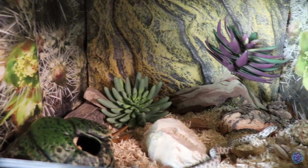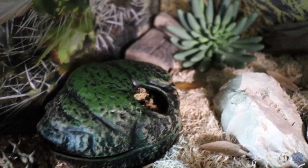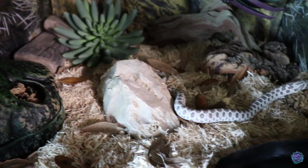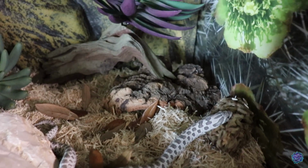And then here is Grendel's enclosure all complete. It looks so westerny and fun. I just love this so much for him, and I love that he's got more space. He's definitely a growing boy, and this is just going to be a lot of fun and a lot of enrichment for him as well.